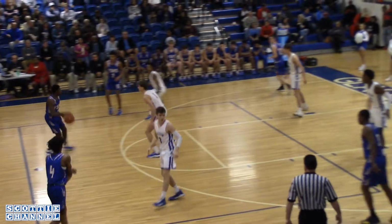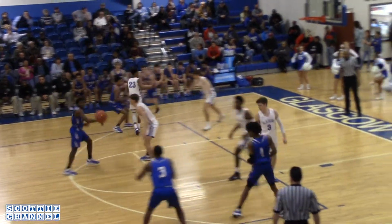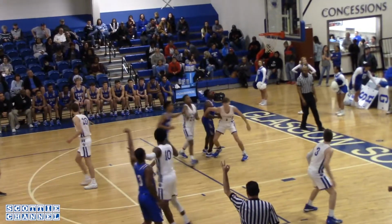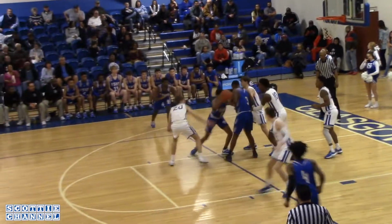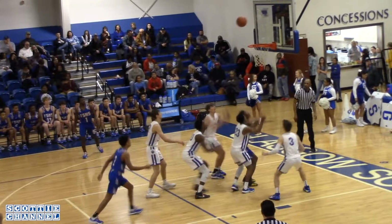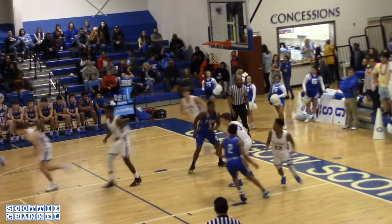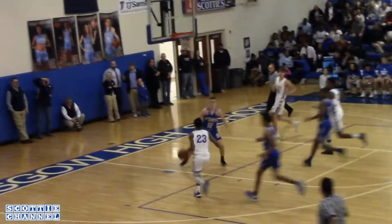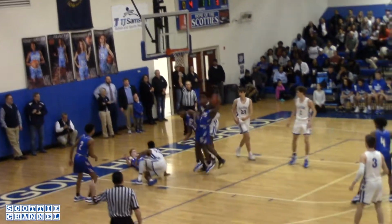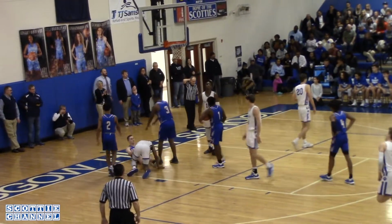Glasgow has come out playing well here to begin this second half. 5 minutes to go in the third quarter. A 3 no good for Chapman. Rebounded by Miller, I'm sorry. Miller going to go back up with a jump hook. No good. Ball tapped around, and Frazier ends up with it for the Scotties. Now Sorrell. Nick going to the basket, puts it up. No good, and a charging foul coming here without question.